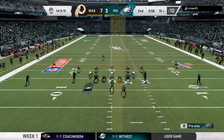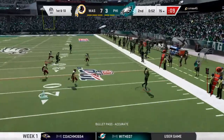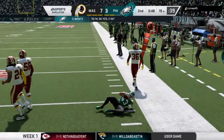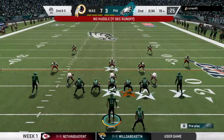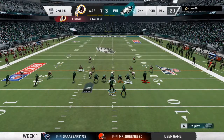So after the INT, here's Wentz. It's complete. It's Sproles. And he'll be about a full yard shy of the 20 at the 19-yard line. It's a gain of 5, and it'll bring up a 2nd down.